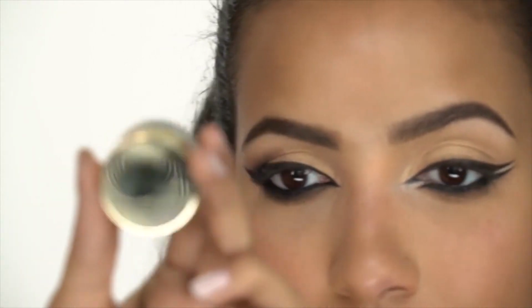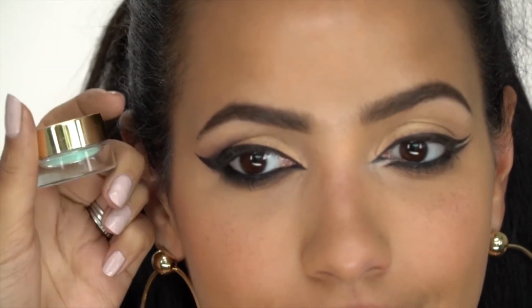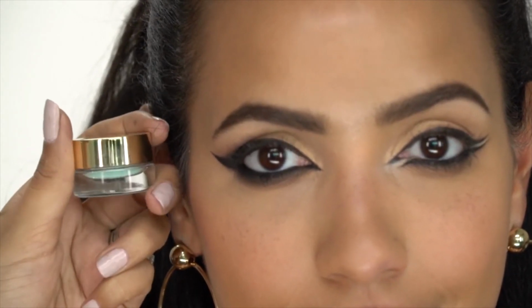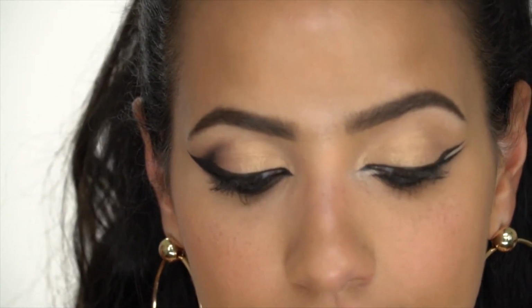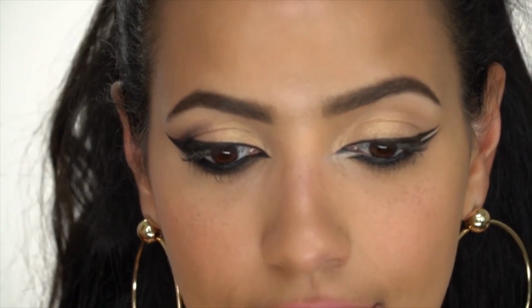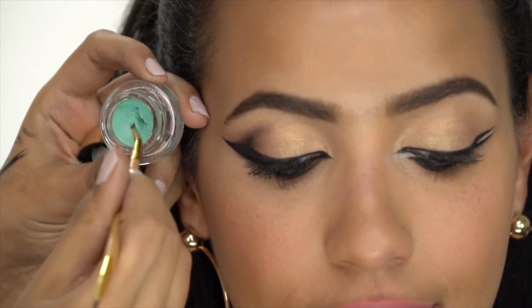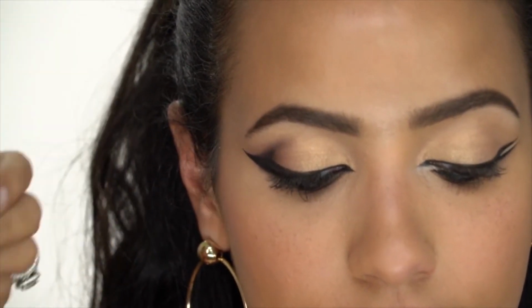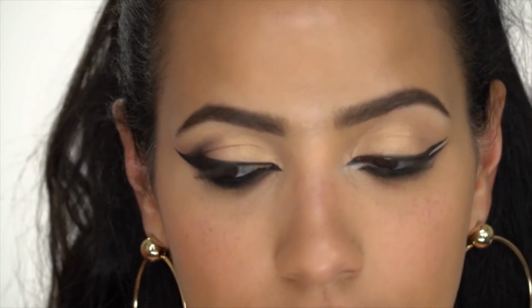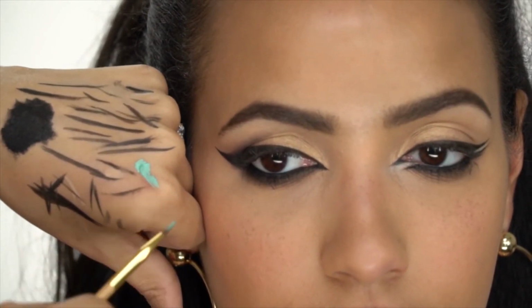So this is Mint Clay Pot from Tarte Cosmetics. Ooh, I did a video with this when it first came out earlier this summer, but now I get to show you guys. So I'm going to dip into my Tarte liner brush. Ta-da! And I'm just gonna pick up a little bit of it with a clean brush, and now I'm gonna put this away because I don't want to double dip. And I'm gonna put it on my hand as a palette.